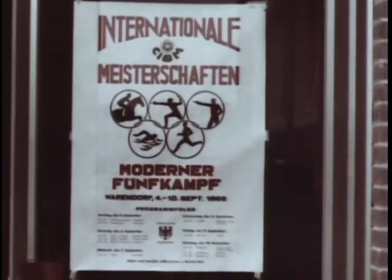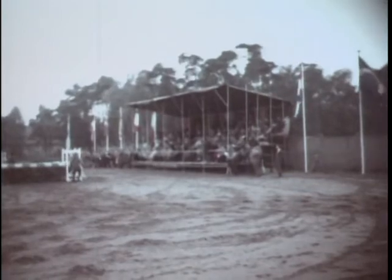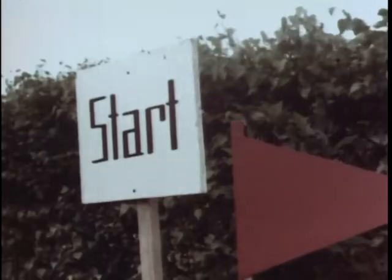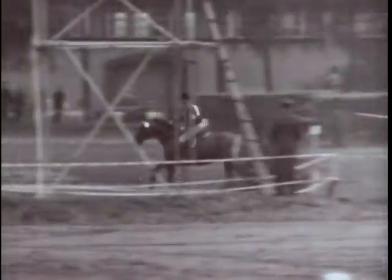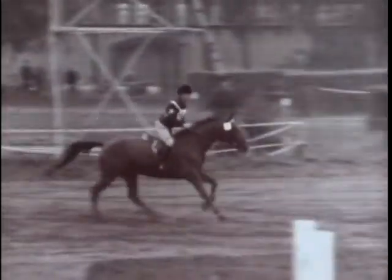The championship meet is made up of 5 events, which includes fencing, pistol shooting, swimming, cross-country run, and horseback riding. Each participant must compete in all 5 events before he may qualify for individual and team standing. The 5,000-meter steeplechase course has 30 jumps of various types.